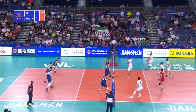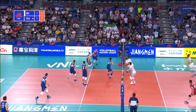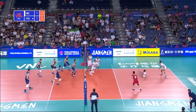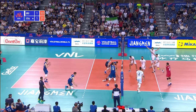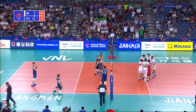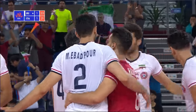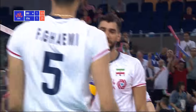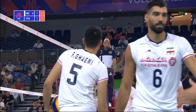Nelly, great angle on the service. Tapped over, Gianelli. Here comes Balasso with the set. It's a little bit behind Cavuto, so that's a free ball really for Iran to enjoy themselves with. And enjoy themselves they do, because Italy are all over the show. 23-21 now in the third set for Iran.